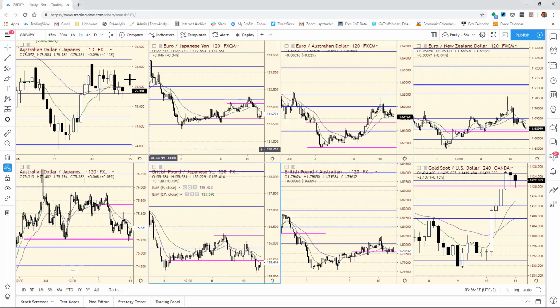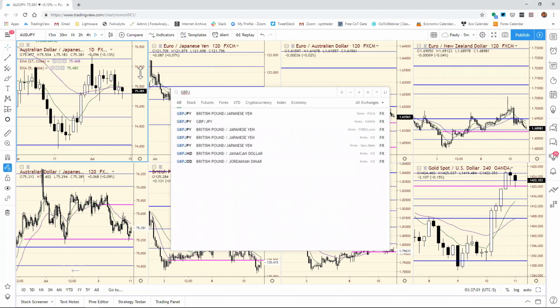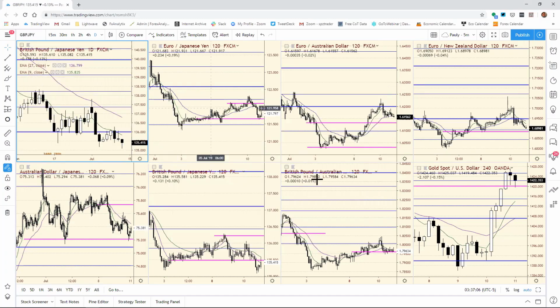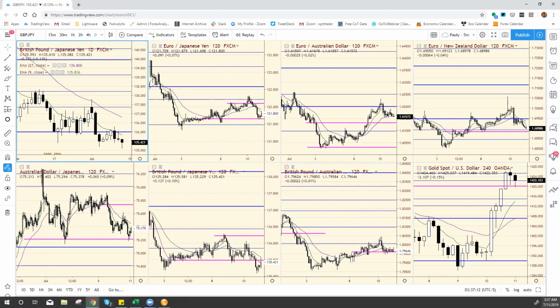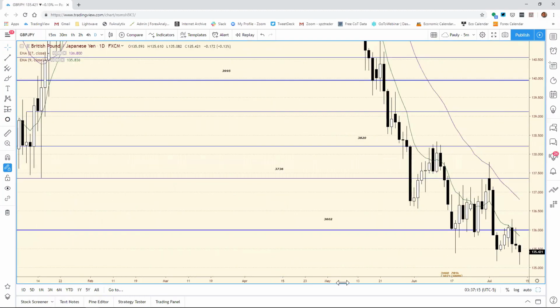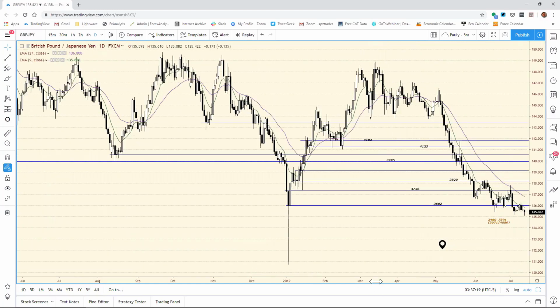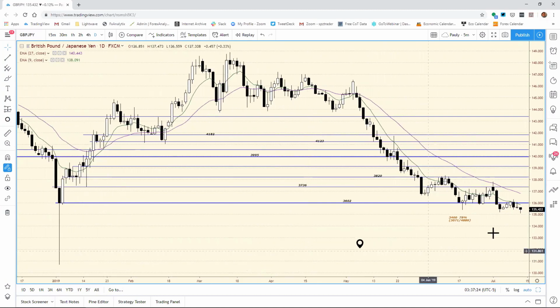Let's go into the guppy. Boy, this thing continues to just stay weak. Boy, this to me epitomizes that commercial with the old lady. I've fallen and I can't get up. Holy smokes. Honestly, I'm surprised it hasn't even come down here to tag that 78%.